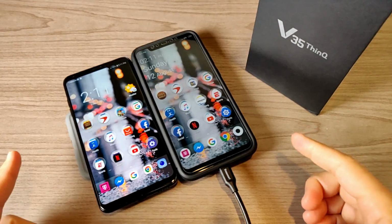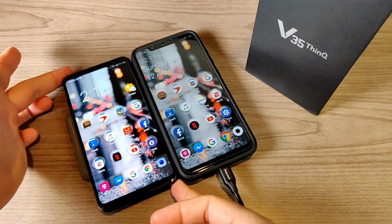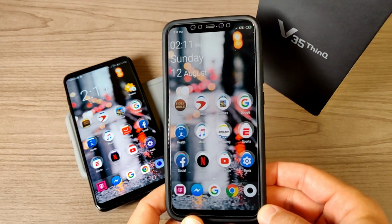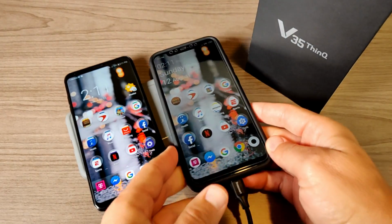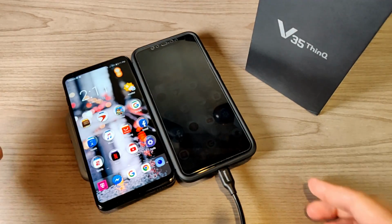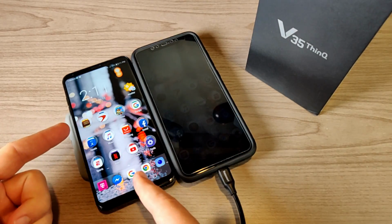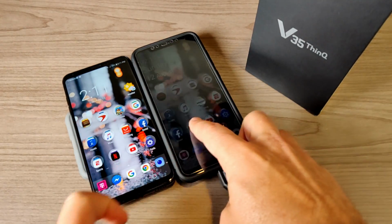Alright, so before I conclude this video, I did want to mention a couple of things that set the LG V35 ThinQ apart from mid-range devices like something like this one. This is the Xiaomi Mi 8. I already mentioned that I'm shooting this on the OnePlus 6. So the difference here is that the LG V35 ThinQ really doesn't have anything that it's missing in comparison to something like the Xiaomi Mi 8.